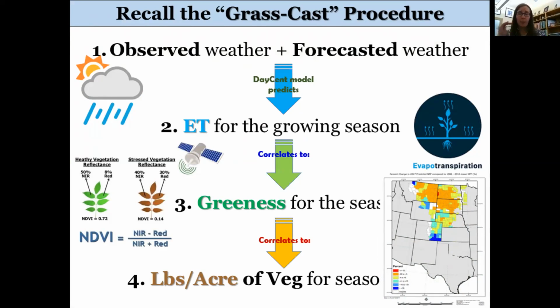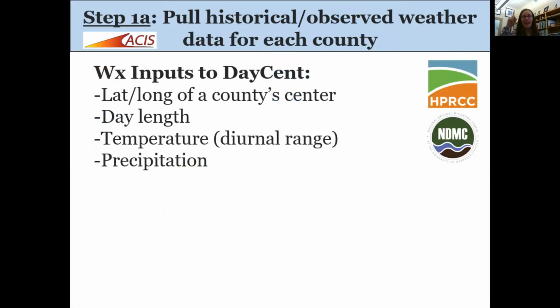So let me break this down. I want to look at number one and acknowledge where we're getting that weather data from, so that later in the question and answer period, you can ask some detailed questions. Okay, so step 1A. We're going to pull the historical or observed weather data for each county, and we're pulling this data from a system called ACIS. ACIS is just this lovely database that allows lots of different monitoring systems and networks and people to share their weather data and make it accessible.